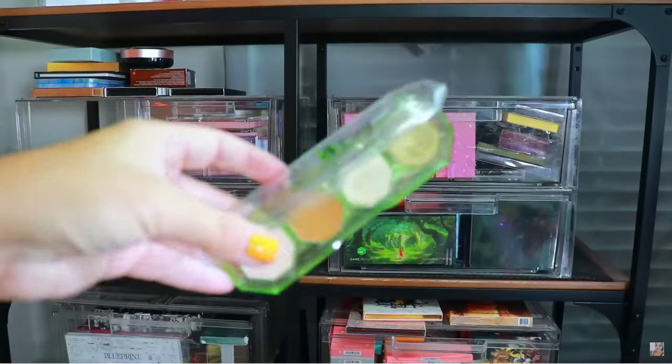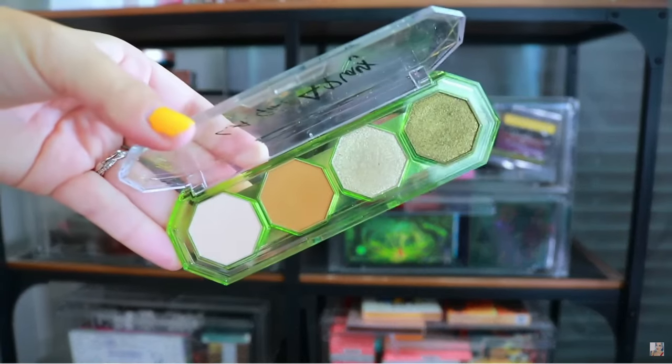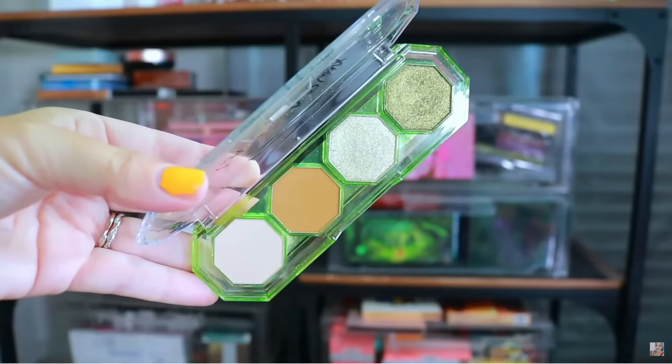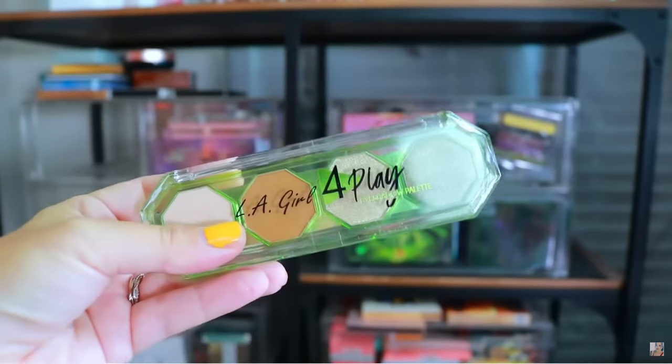So we do have this little eyeshadow palette from LA Girl. You guys know that I've really been getting into a lot of drugstore makeup recently, and my camera doesn't want to focus, bitch. Okay, so this is a really cute palette. I did have fun with this, but we're going to go ahead and actually declutter this one, just because I know realistically I won't use this compared to so many of the palettes in my collection, so we're going to go ahead and let this one go.